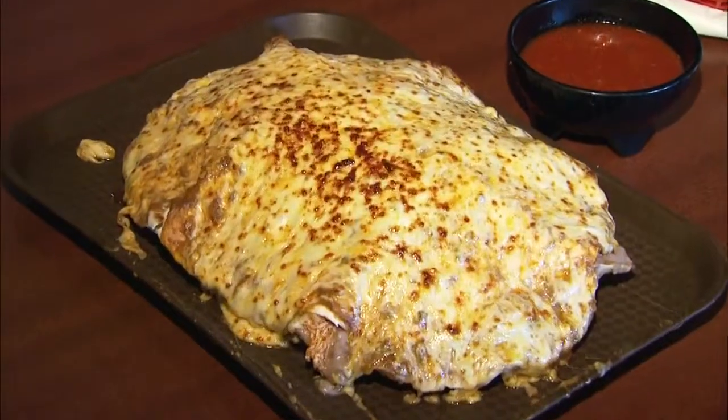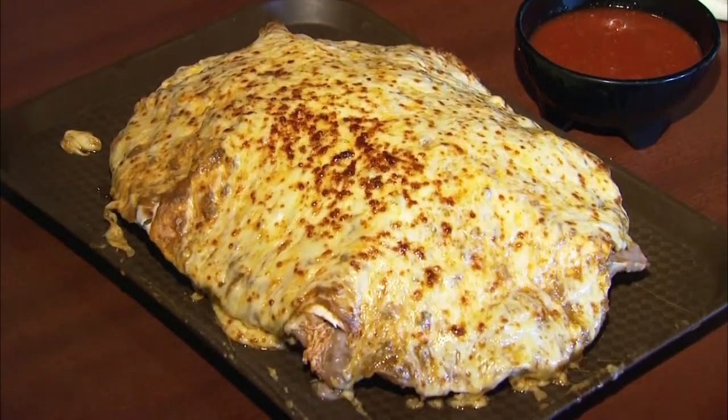So Nick, you've got one of the best deals I've heard in the D. Tell me about the super burrito. It's an 8-pound burrito. Sometimes it ranges from 8 to 10, depending on who makes it. But it's 8 pounds, and if you eat it all, it's free. If you don't eat it all, it's under $20. It's still a good value, 8 pounds of food.